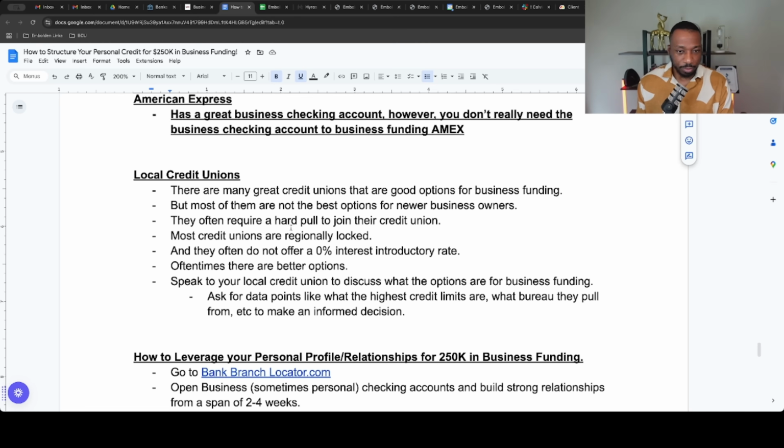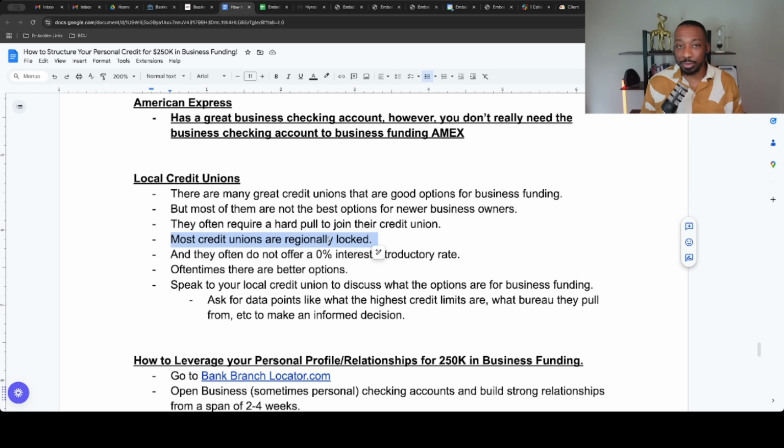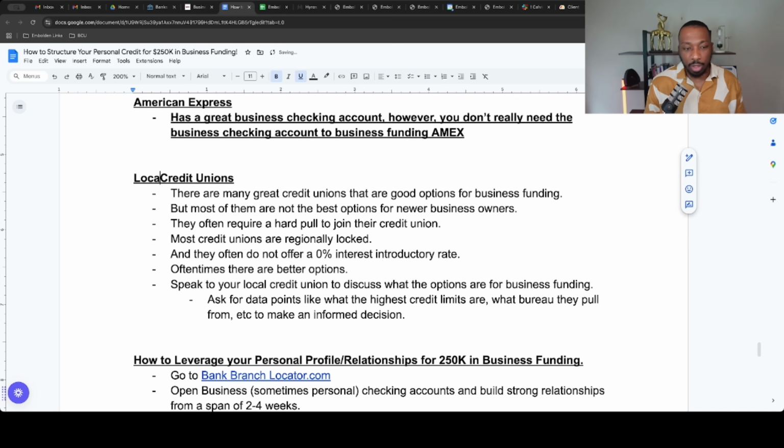Okay. Local credit unions. There are many great local credit unions with good options for business funding, but most of them are not the best options for newer business owners because, one, normally you have to have a hard pull to join a credit union. Most credit unions are regionally locked. This says local credit unions, but credit unions in general, most of them are regionally locked.